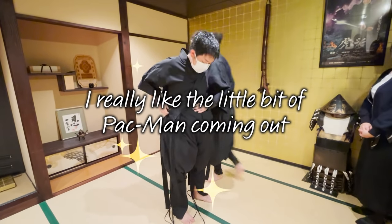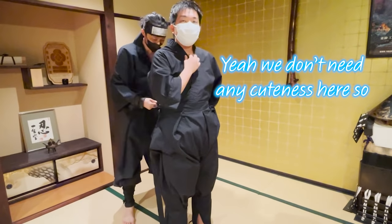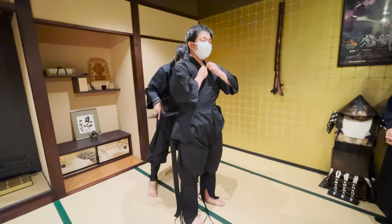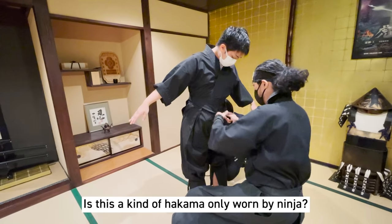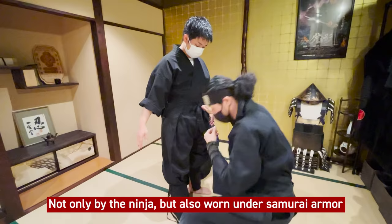Yeah, I really like the little bit of Pac-Man coming out. Yeah, we don't need any cuteness in here. No. Hide that away. This tatsuke hakama, only a shinobi can wear it?